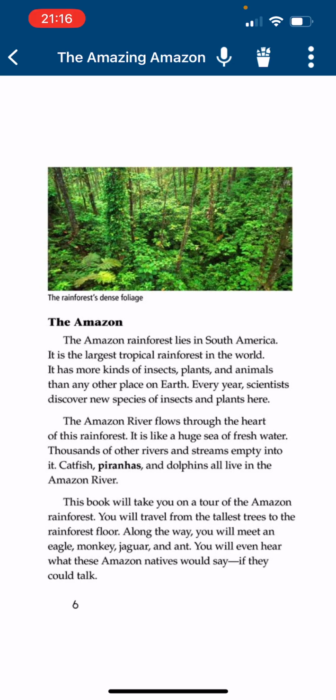The Amazon. The Amazon rainforest lies in South America. It is the largest tropical rainforest in the world. It has more kinds of insects, plants, and animals than any other place on Earth. Every year, scientists discover new species of insects and plants here. The Amazon River flows through the heart of this rainforest. It is like a huge sea of fresh water. Thousands of other rivers and streams empty into it.